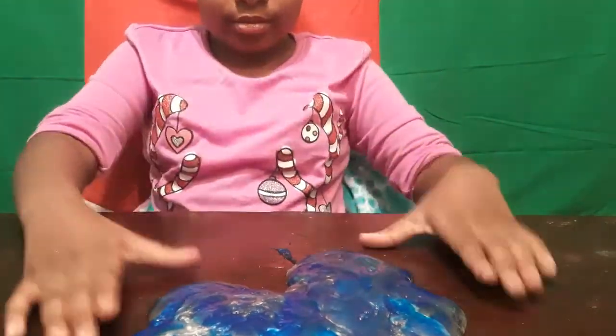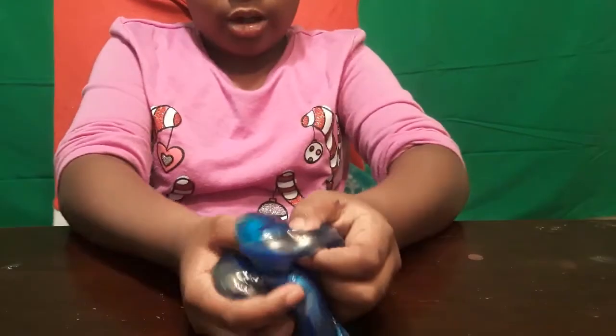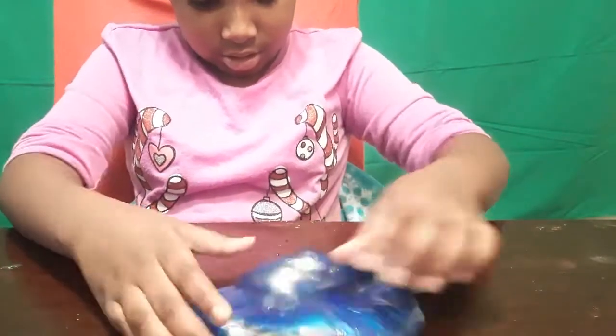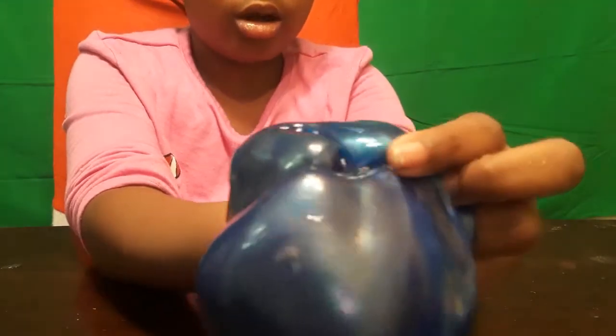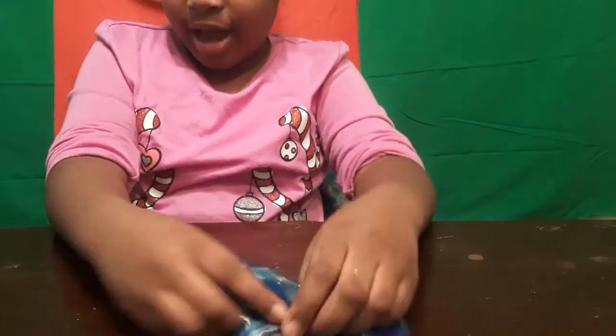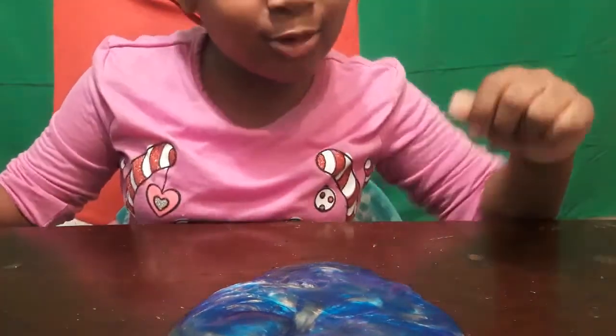Okay, so I'm going to show y'all what it looks like. Glacier, it's been all lights, y'all. And there's a little bit of gold inside. So it's like a glacier slime. So, you guys, let me roll the dice. Try again.